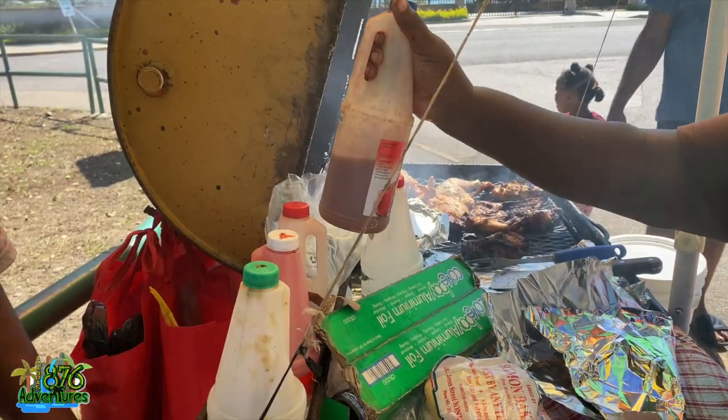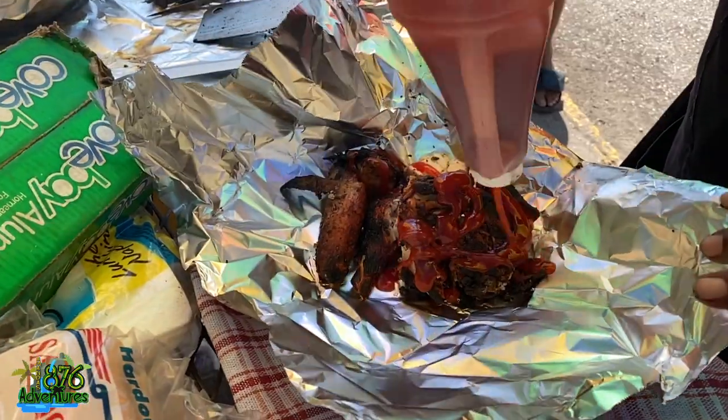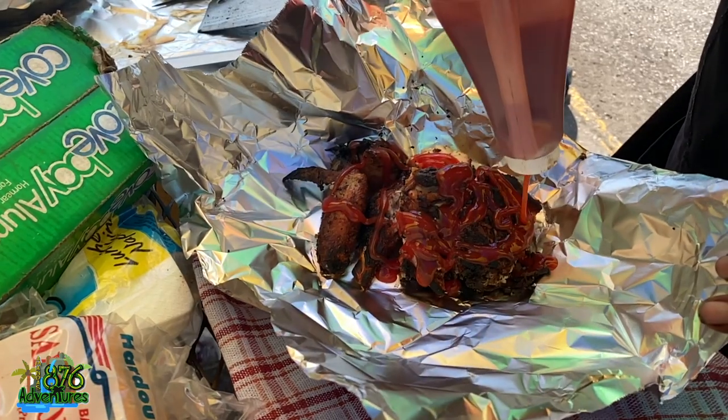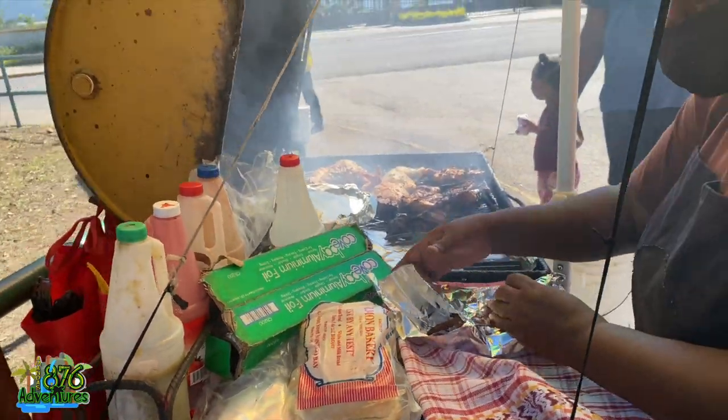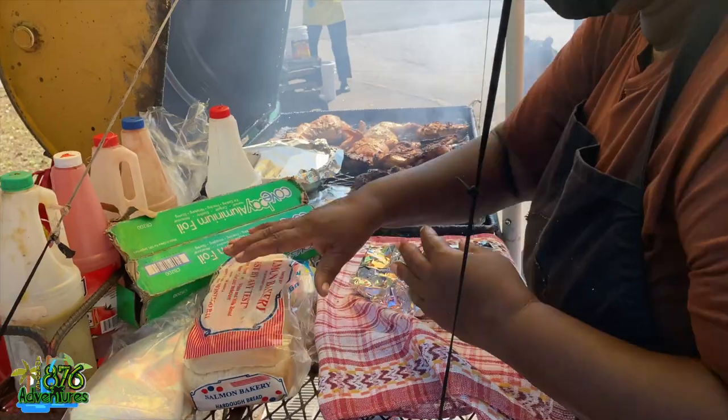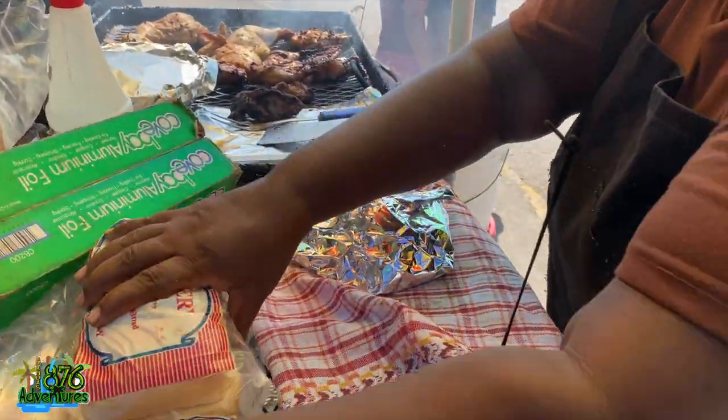And I took mine and had it in the car, and it was very succulent, very juicy, well seasoned. So if you're in Montego Bay or you went to Harmony Beach Park and you want some jerk chicken, then check them out, guys. They're right there. Always remember, support your own.